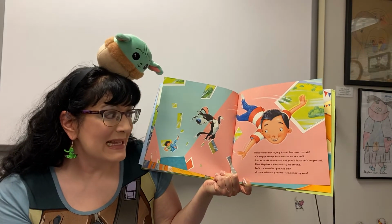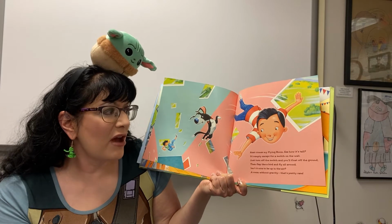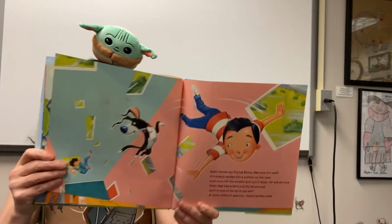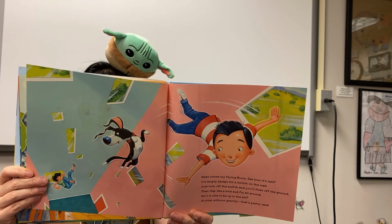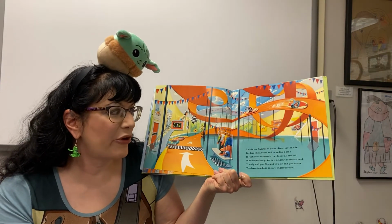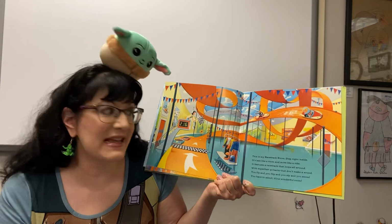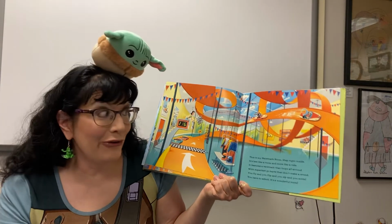Next comes my flying room. See how it's tall? It's empty except for a switch on the wall. Just turn off the switch and you'll float off the ground. Then flap like a bird and fly all around. Isn't it nice to be up in the air? A room without gravity. That's pretty rare. This is my racetrack room. Step right inside. It's less like a room and more like a ride. It features a racetrack that loops all around with super fast go-karts that don't make a sound. You'll fly and you'll flip and you'll zip and you'll zoom. You have to admit, it's a wonderful room.